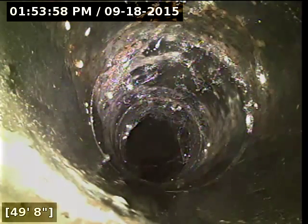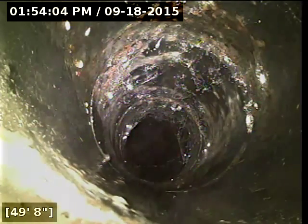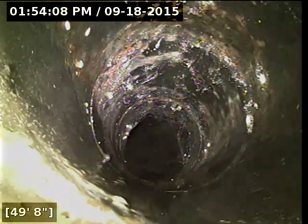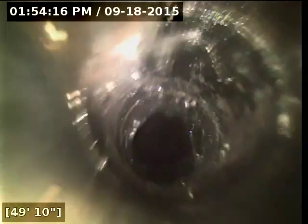To correct the grade. Oh, and I want to say again, as I located here at 49 feet, the depth changed from 5 feet to 8 feet. So it's pretty much going about straight down that last few feet, which I believe is the terminus just beyond at 50 feet. I'm going to go ahead and keep reeling back.